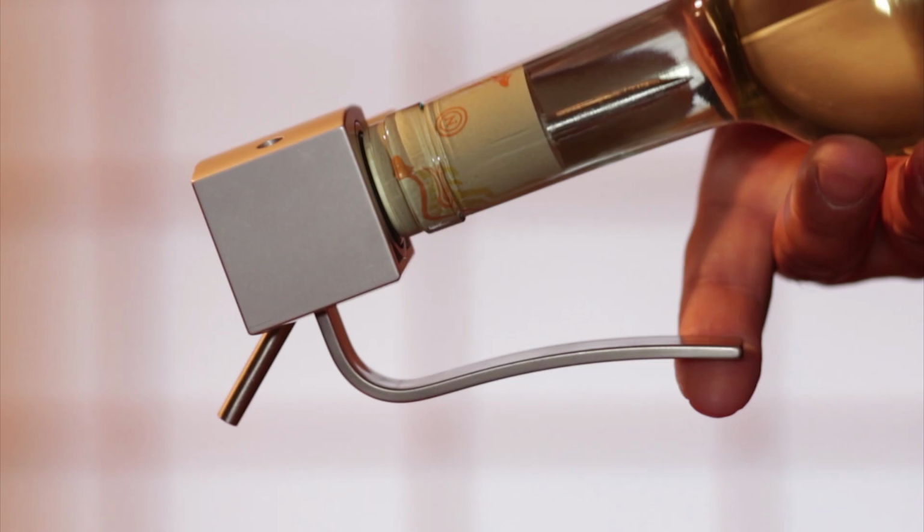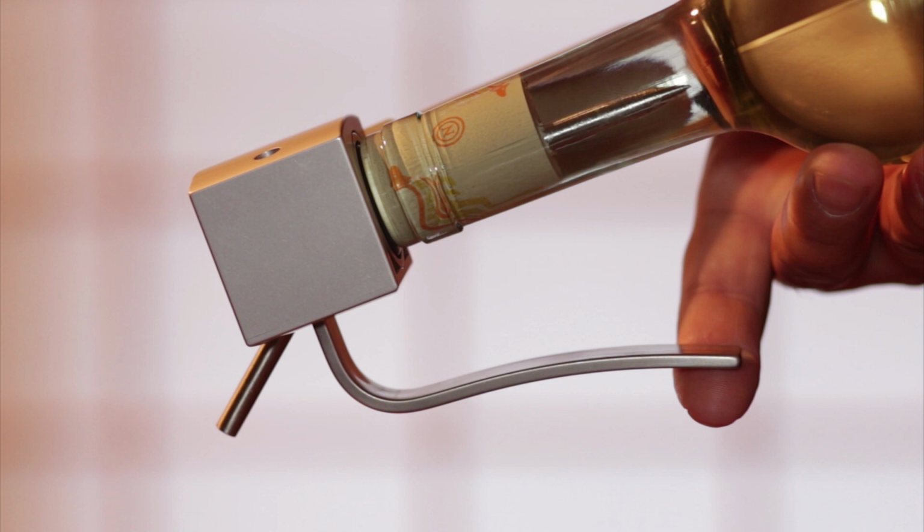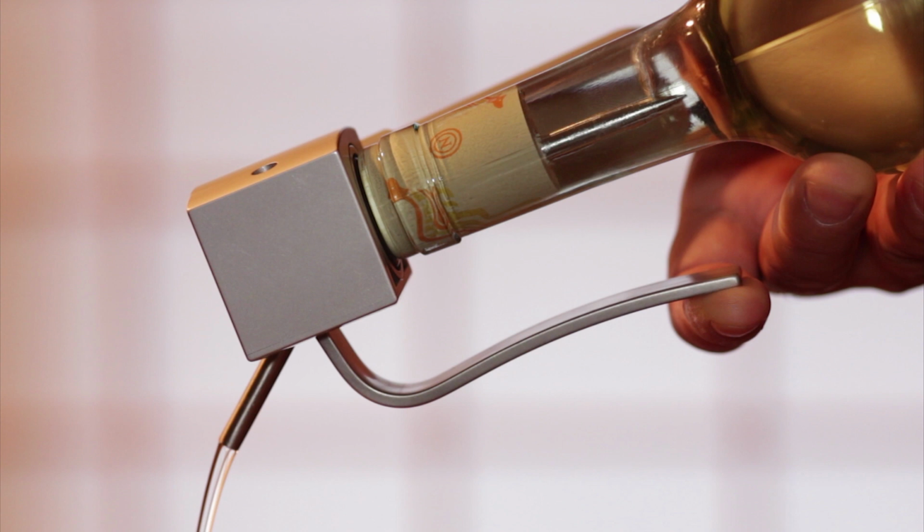Here, we wanted to give you a closer look of what happens when you use the Pungo. When the trigger is first pulled, the wine starts to flow even before argon is introduced into the bottle. As the trigger is pulled further, you can see the argon being introduced, which increases the flow rate. Here we're varying the rate of gas release to show how controllable it really is.